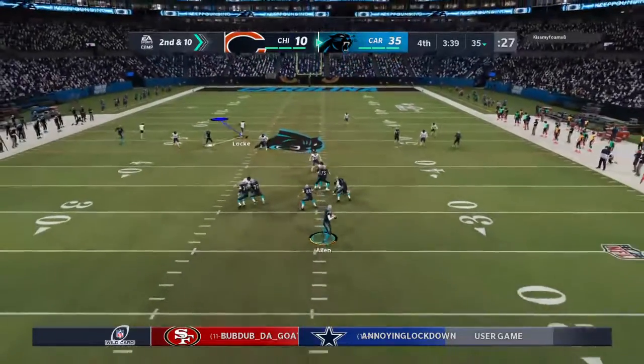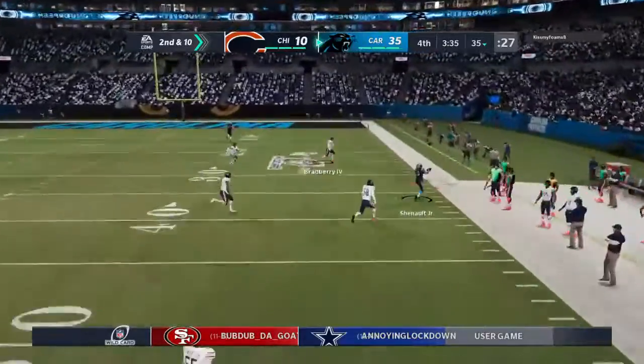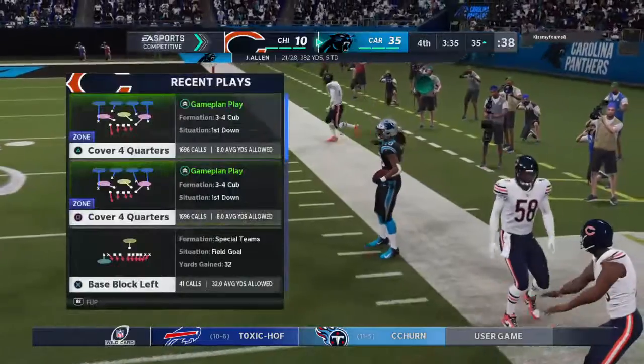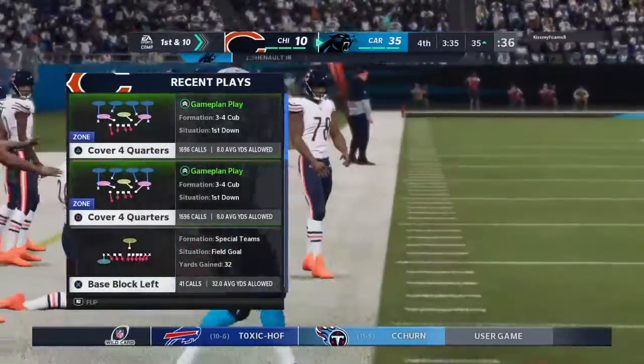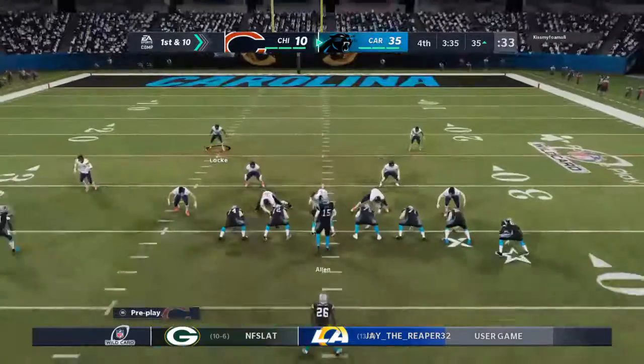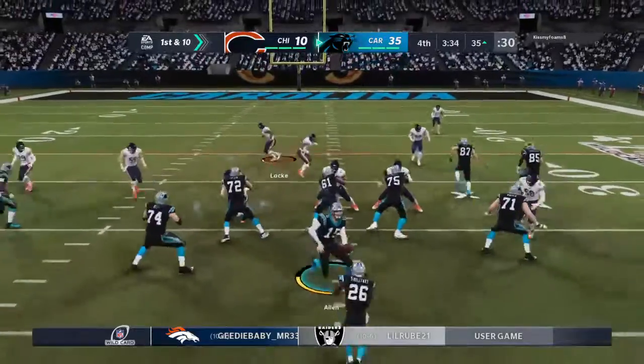So they fake the handoff. Now Allen. He's going to try and go deep again. And that's caught inside the 35. And he will go out right near the 35-yard line. A gain there of 30 big ones. So that changes things a bit. Here's a 1st and 10 all the way down at the 35.